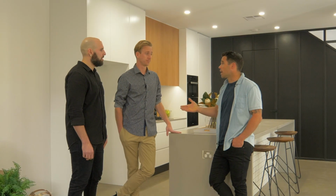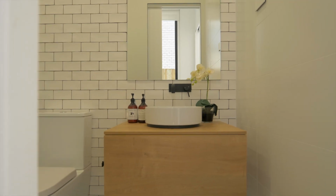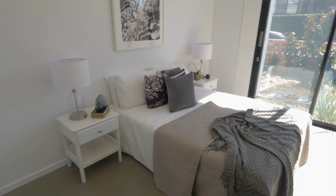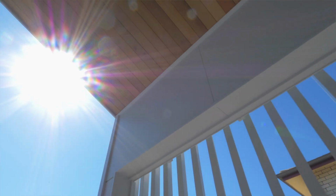Or those who are unlucky enough to have their mother-in-law move in and have to put up with them for the next 30 years. It certainly offers a private space for that to happen, so it does feel like two separate homes. And I guess multi-generational living is another big thing that we're starting to see more and more. I just want to say on the record that, Audrey, if you need to move in with us, that's fine.